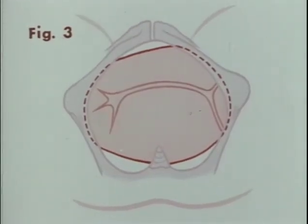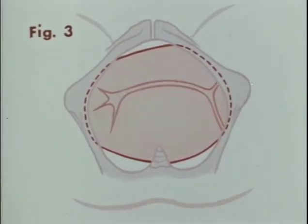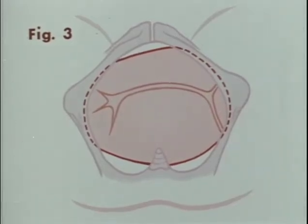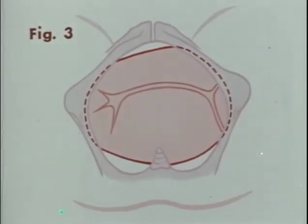An LOT with a posterior parietal presentation due to the posterior asynclitism. Here the posterior parietal bone is presenting, and the sagittal suture is an inverted U with its superior point closer to the symphysis than the sacrum, and each extremity is dipping downward into the lower quadrants. The knowledge of the type and size of the pelvis is important in order to rule out cephalopelvic disproportion. X-ray determination is important as an aid in making this decision.